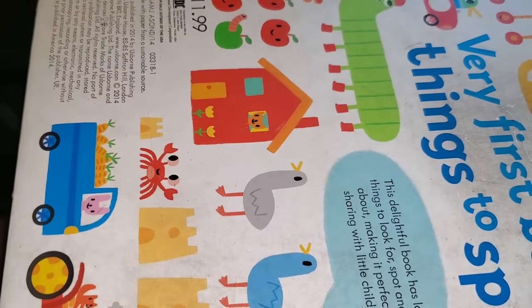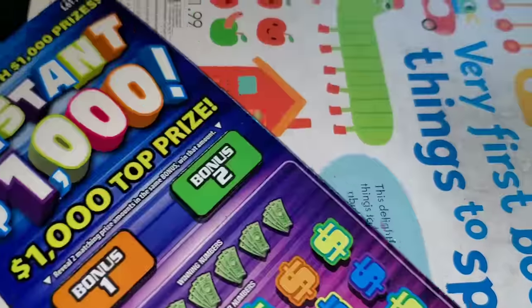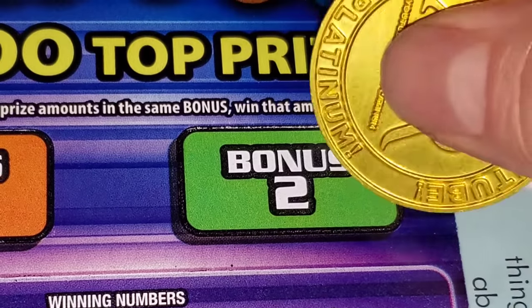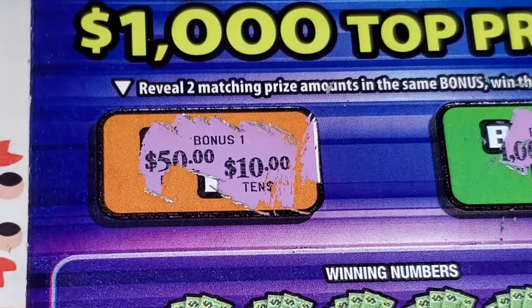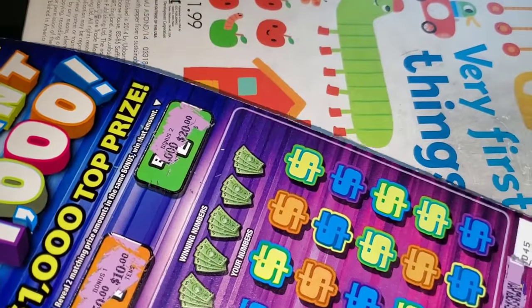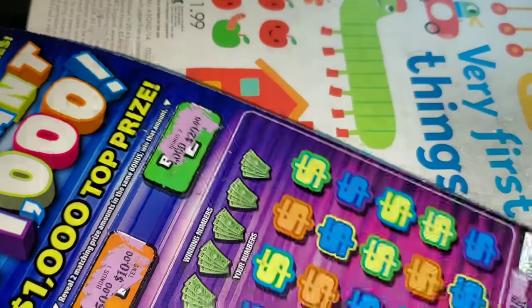All right. Let's see if we can get anything on instant 1,000. 43, 44, 45. We'll do the bonus. Why not? Two matching amounts. Nope. Third time's a charm. Or not. All right, that's enough for the tens.